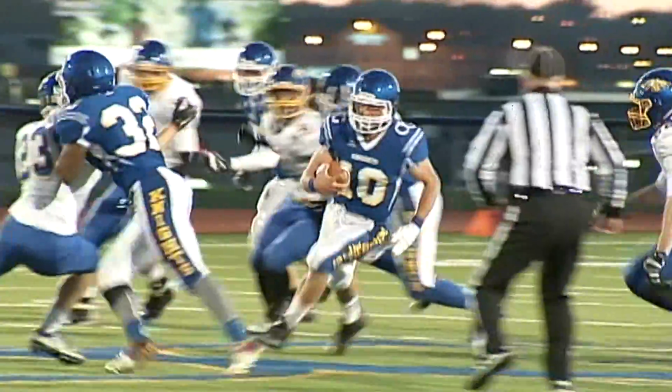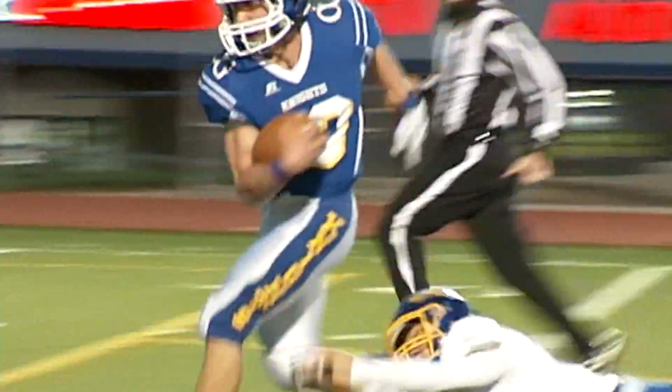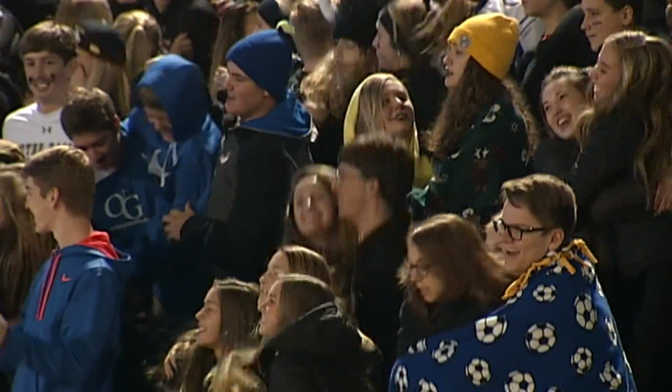Over at the MAC, the 7-2 O'Gorman Knights playing host to the Golden Eagles of Aberdeen Central. Knights were already up 21-0 on a couple of short touchdown runs, and then Luke Fourche takes over mid-second quarter. He breaks this one for a 56-yard touchdown run. It's 28-0.